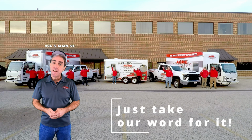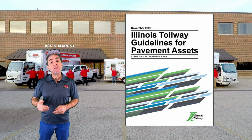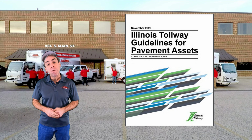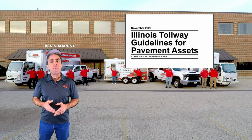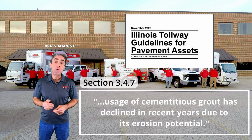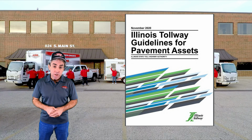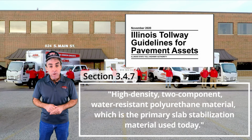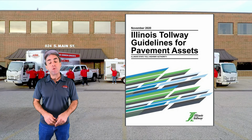However, don't just take our word for it. The Illinois Tollway Guidelines for Pavement Assets has a section discussing what they've found to be the most appropriate repair methods. The document clearly states, and I'm paraphrasing here, the usage of cementitious grout or mudjacking material has declined due to its erosion potential. The document goes further to say high-density 2-component water-resistant polyurethane material is the primary slab stabilization material used today.